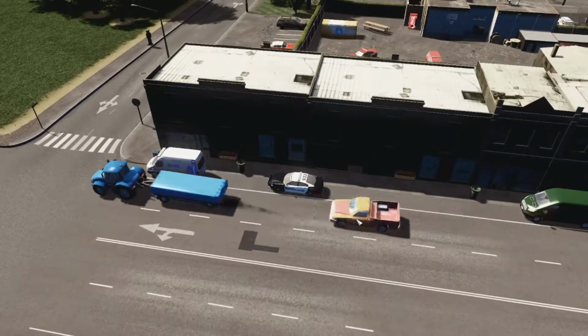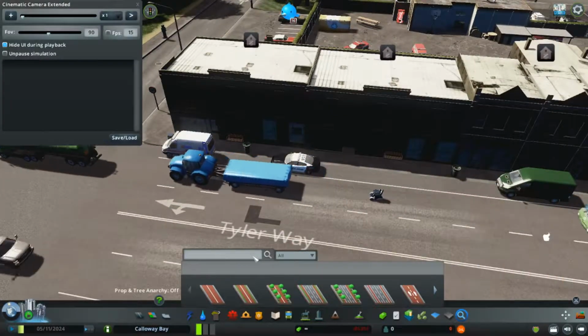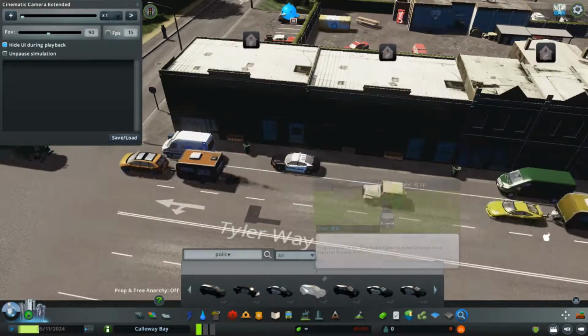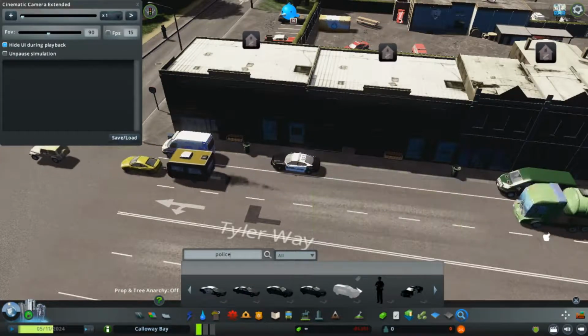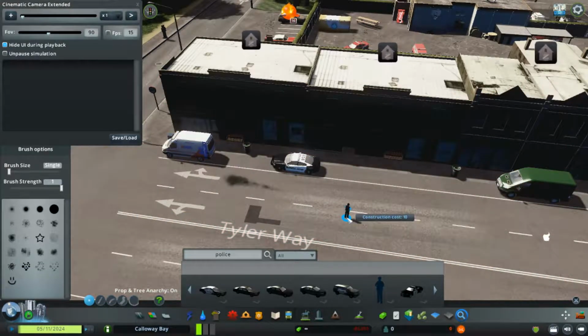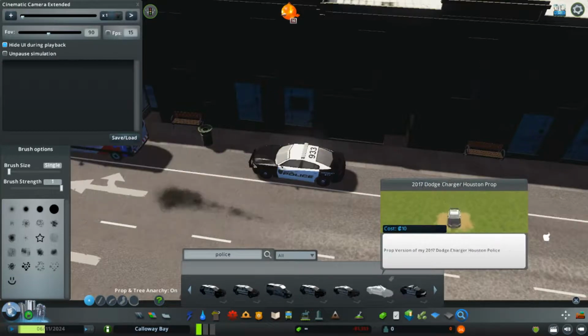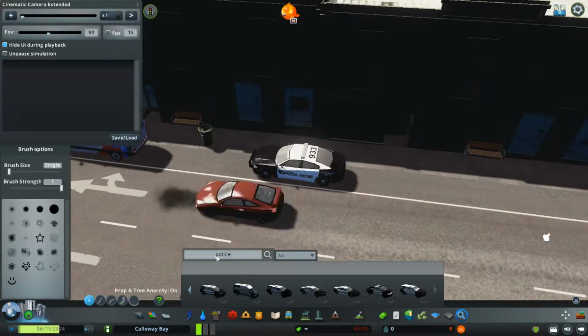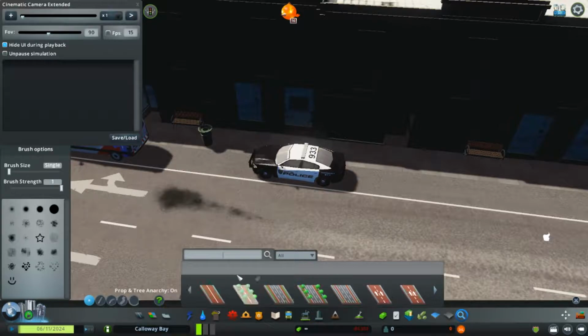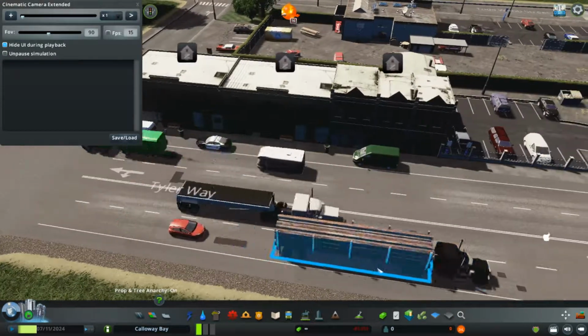As a matter of fact, I think we do have some officers. Let's see, we have police. We have lots of cars. We can get a guy here. Well, that's a gun, isn't it? We don't need a gunned officer. Yeah, we don't need that guy. That's a little much, we'll wait on that. We just need something a lot nicer than an armed officer.